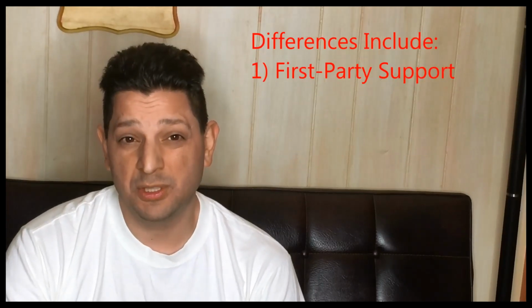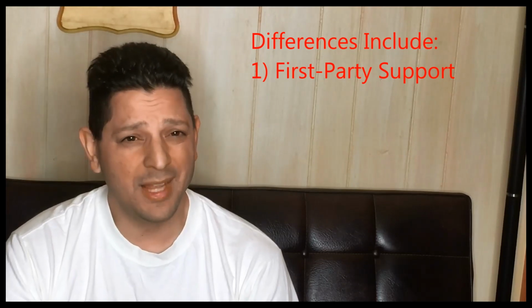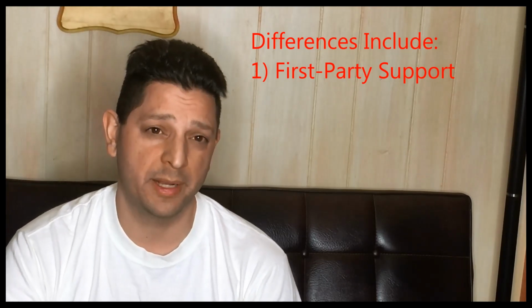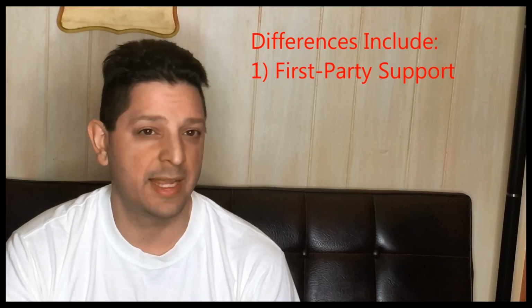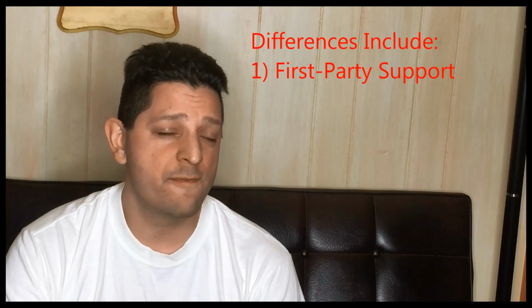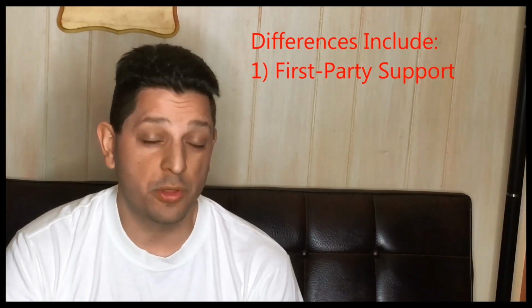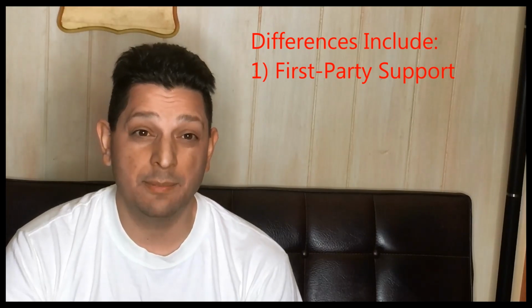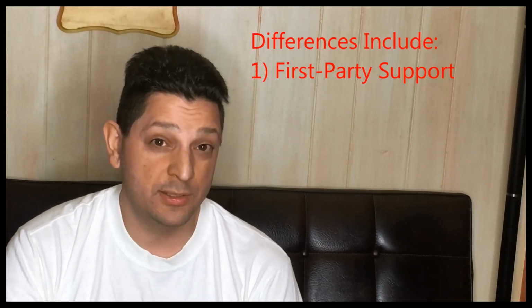However, as for differences, there are some pretty substantial differences. The Dreamcast, as I said beforehand, was fully supported by Sega. Because of the lack of third-party support, we saw a lot of games getting canceled left and right. Dreamcast came out on fire back in September of '99 in the United States, in North America, and then by the time of winter 2000, Sega was already calling it quits because the writing was on the wall.